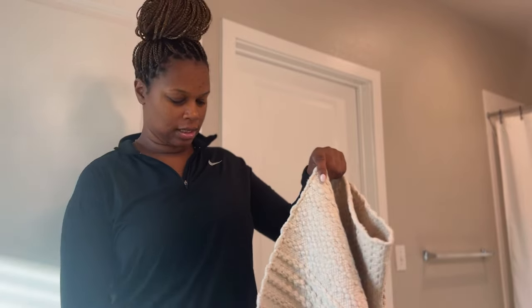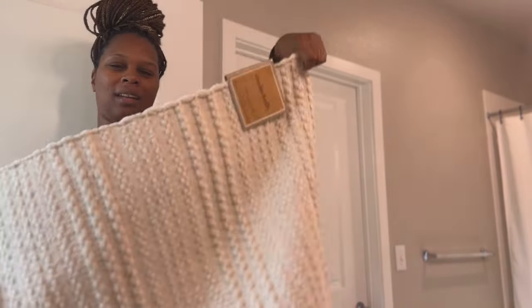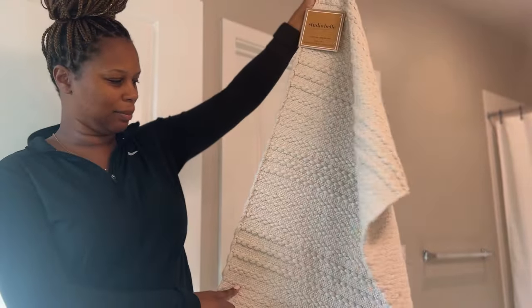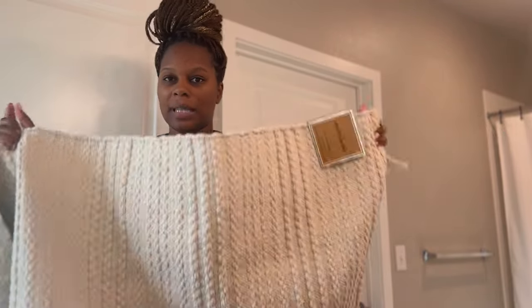Oh, I got this rug. It took me a long time trying to find out which runner I wanted to do, even though I didn't have many options. So this is what I got going. This runner is very plain. Little tassels for razzle dazzle, but it's very plain. I don't know how I feel about it right now. But that's what we got going on.